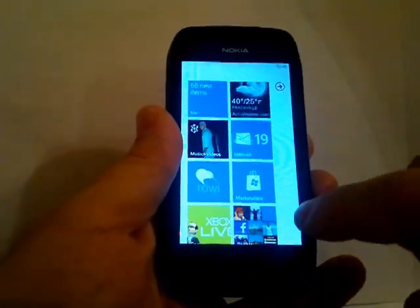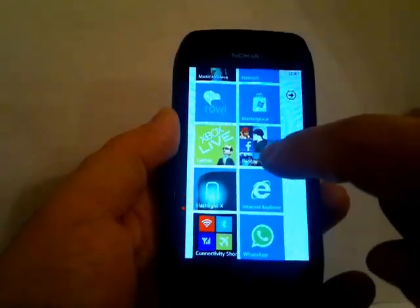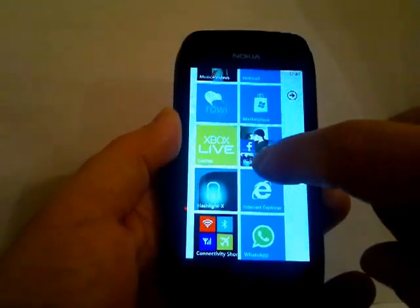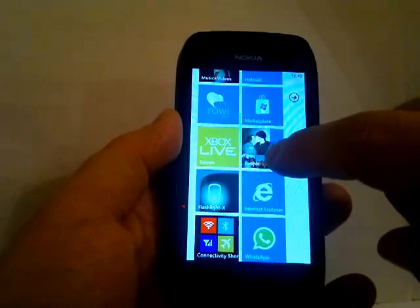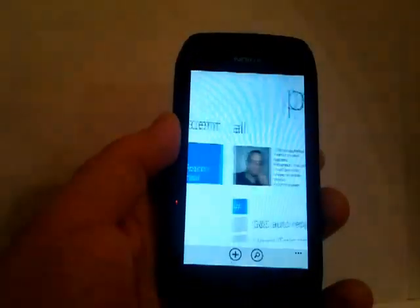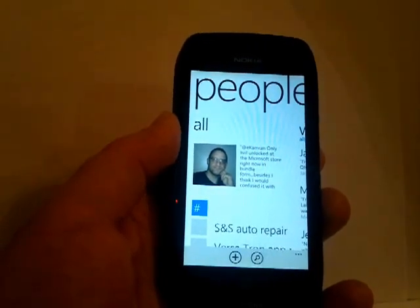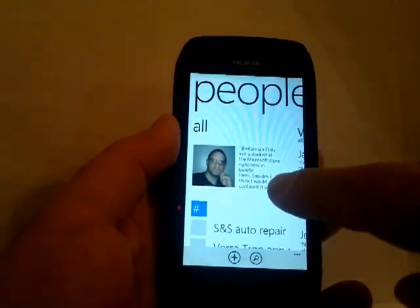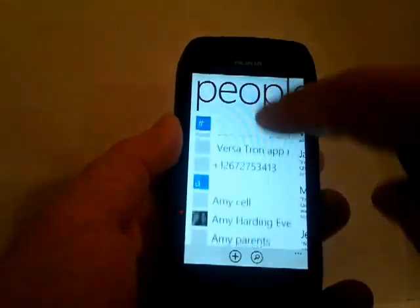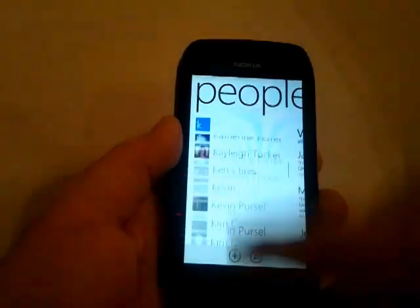Okay, so we're going to start with the People Hub here, because that's what Windows Phone is known for the most: deep integration with all your social networks, and it does it quite well. Let's open it up. What you see here is what I did last on my social network, and then you have everybody that's in my phone book.